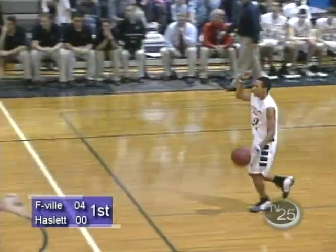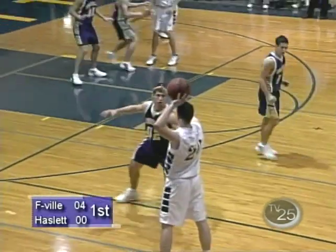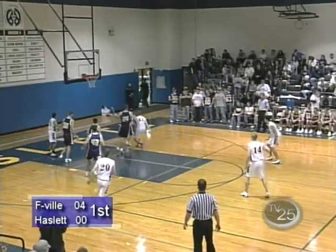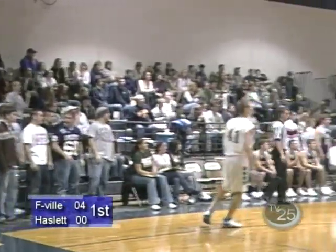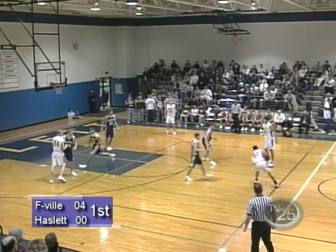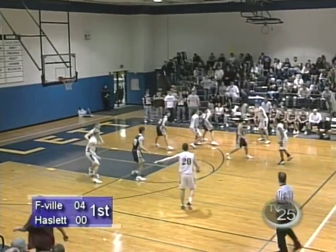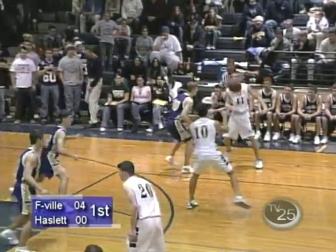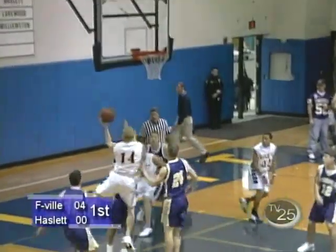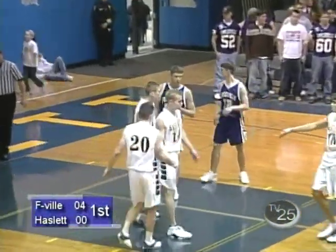Turner running the point, the quarterback for the Vikings. Off to Peterson. Peterson looks for a cutter. Turner passes it off. It's going to be an errant pass, but flipped around there, and Ben Conroy is actually going to come up with the ball. Nate will set something up here up top. Over to Hissong, Calvin, that is. Over to Conroy. Conroy passes it off to Bird. Bird drives, and he's going to be fouled. Number 14, Dan Bird's going to go to the line to shoot.